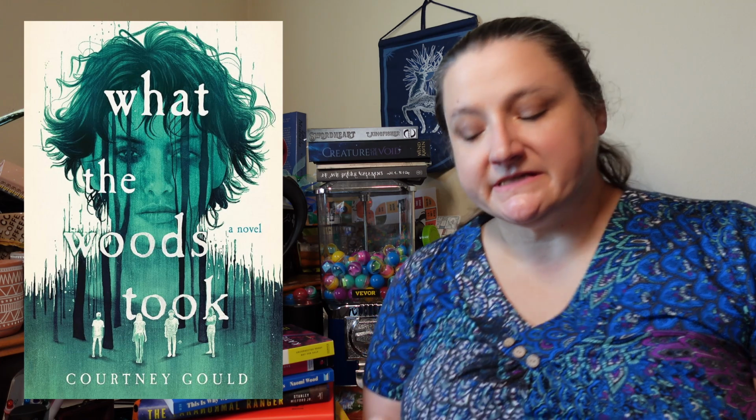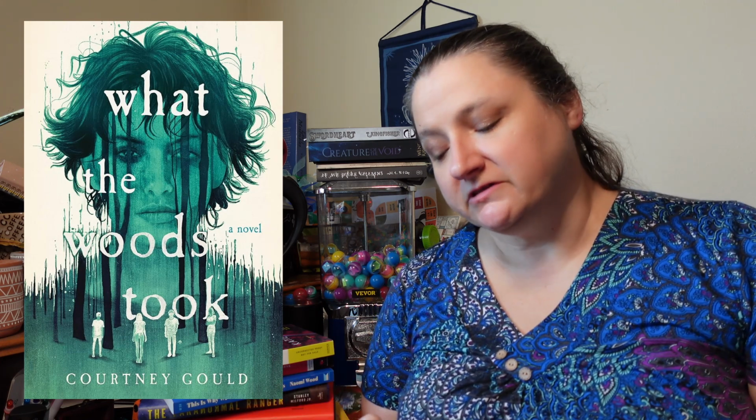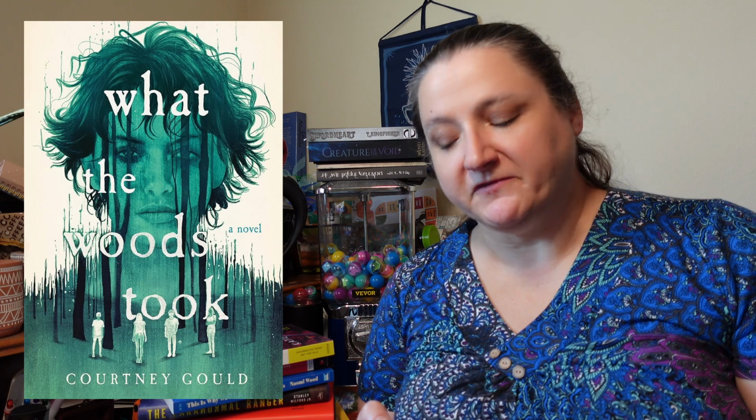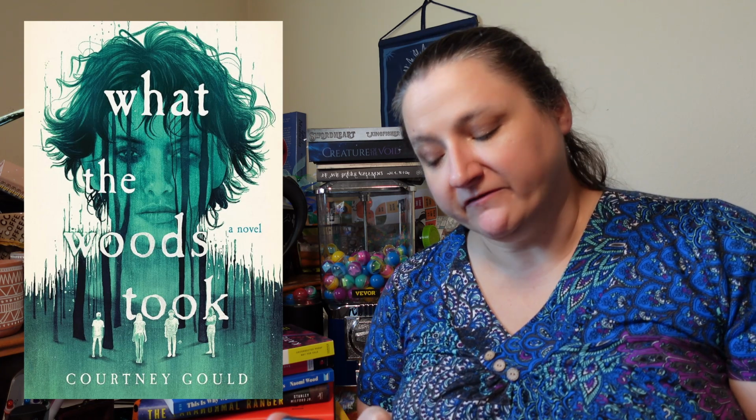First off, I have What the Woods Took by Courtney Gould. This one is set to be published on December 10th, and I received a gifted copy from St. Martin's Press. This one says, Yellowjackets meets Girl, Interrupted when a group of troubled teens in a wilderness therapy program find themselves stranded in a forest full of monsters eager to take their place. It's described as both emotional and horrible, and I saw someone say the author had said people will need therapy after this book, so I'm intrigued to check it out.